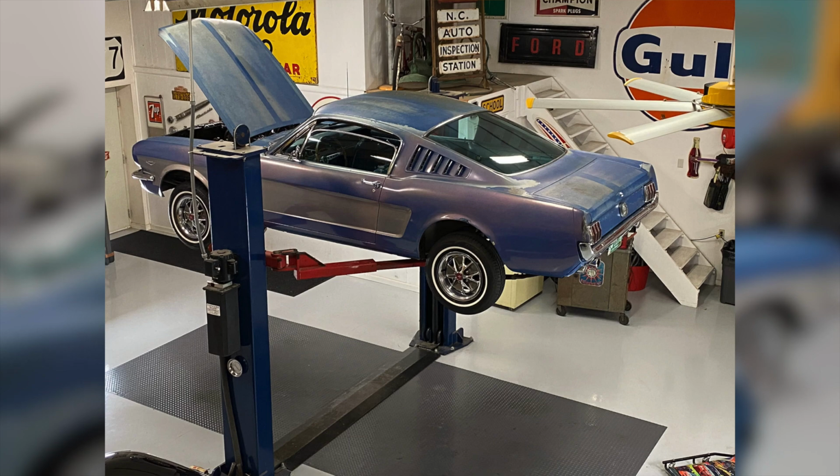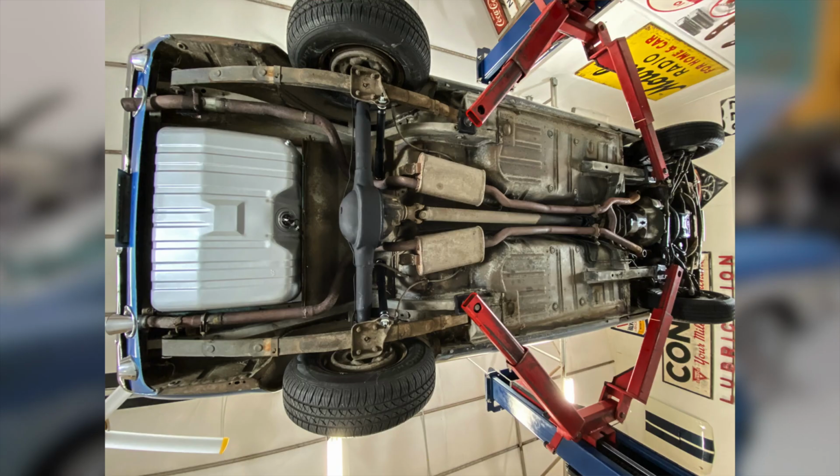On the topic of condition, let me first say that when we are looking at Mustangs to purchase, we start with looking at the floors. That is super important. I cannot overstress that on vintage Mustangs. We'll put the car on the lift in a minute and you can look at the floors, and the floors are amazing, super impressive. But let's walk around the car and look at what it is.